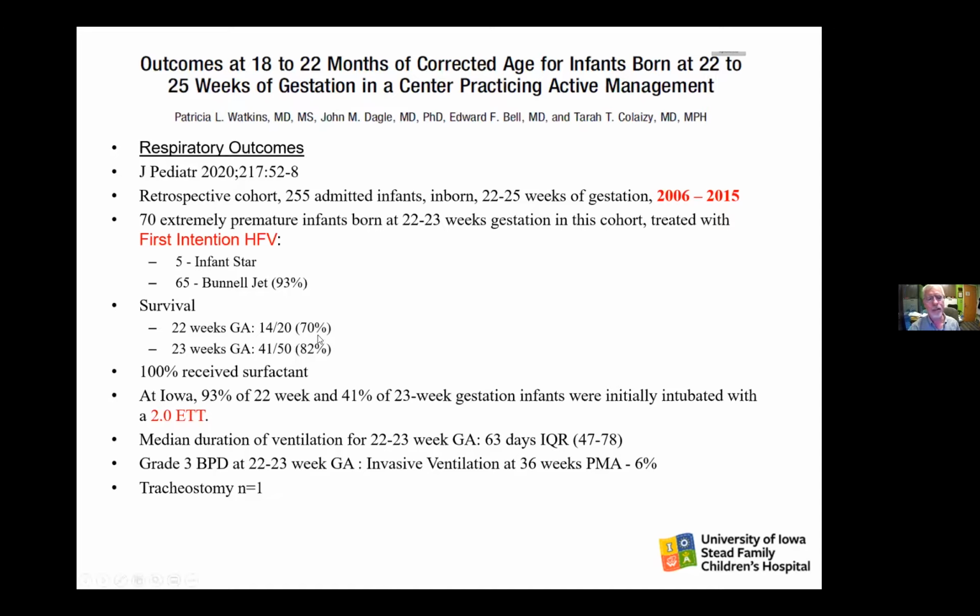So right now it's 63% at 22 weeks, still incredibly high. Obviously they all got surfactant. The other fascinating thing is that our 22 weekers are initially intubated with a 2.0 ET tube, 93% of the 22 weekers, and we did 41% of the 23 weekers with a 2.0 ET tube.